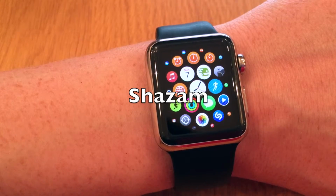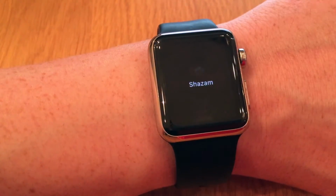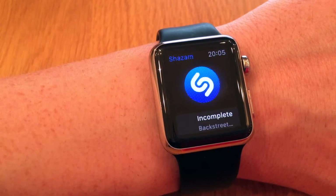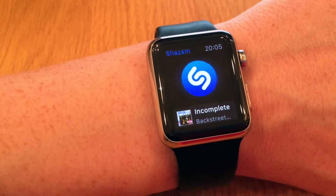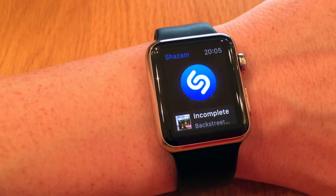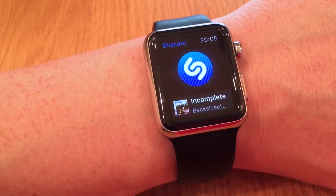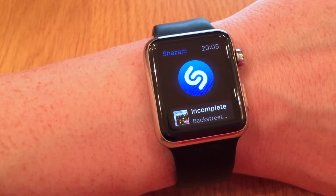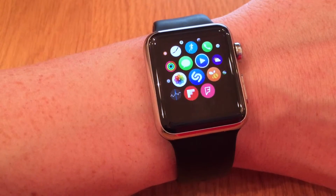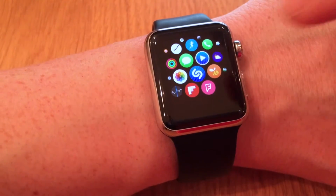The last app I want to mention is the Shazam app. There are many times where I think, what is that song that they're playing? So Shazam is very useful on an Apple Watch. It's easily accessible and relatively quick to access. Let's say I hear a song that I don't know what is. So I open Shazam.